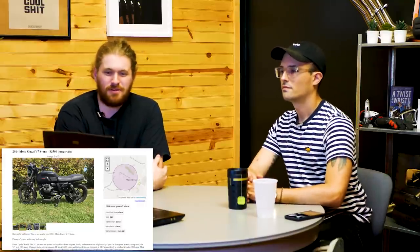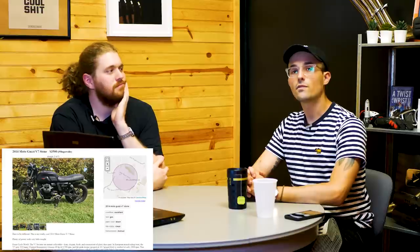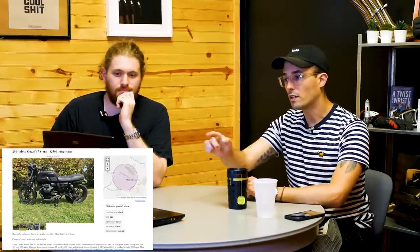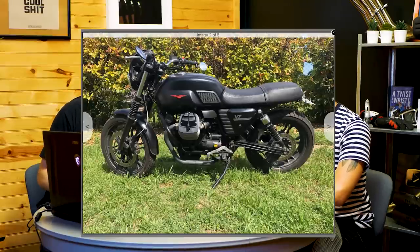Let's start with the 2014 Moto Guzzi V7 Stone. For those of you that don't know, the Guzzi has a very unique feature called a transverse V-twin. This is a V-twin motorcycle, but it's mounted the other way than you're normally used to. Normally the V-twin sits along the frame, but on Guzzis, they sit across it. Fun fact, Honda made a transverse V-twin for a very brief period in the 80s, and I think they made a turbo version of that bike too, but I'd have to look into that.